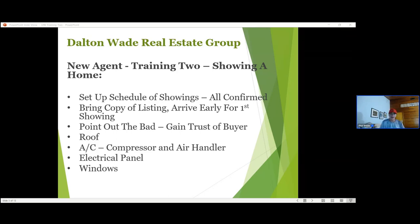Then they hear from the home inspector that the AC system is at the end, and it's a first-time home buyer who doesn't have an extra 10 or 12 grand. Now they have to cancel. You never should have gone under agreement to begin with. That wasn't the house for them, because the agent didn't point out the AC system.